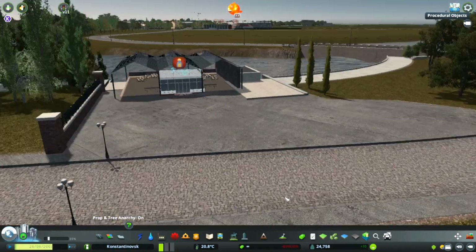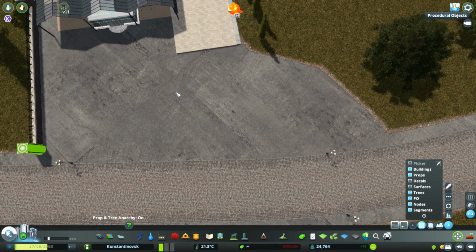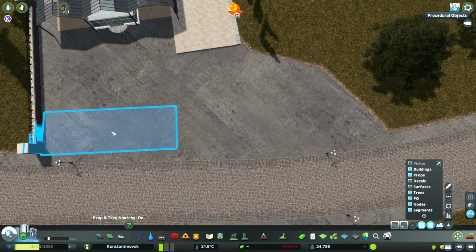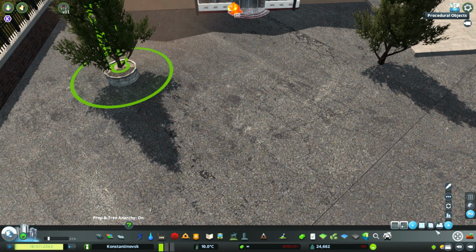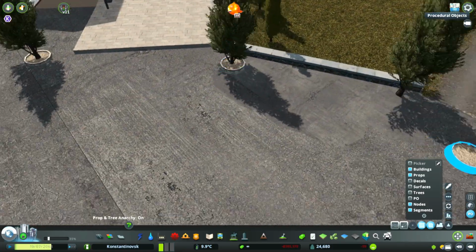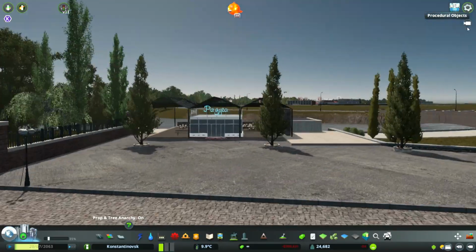I always use these invisible parking spaces here for whenever there's meant to be informal parking, if you see what I mean. And it's always good to set them at odd angles to each other if they are especially informal, so that cars don't look too orderly as they're just kind of perched up on a driveway. In any case, I'm around to adding a few planters on the outside of this cafe, and we're getting down to the last details of this section.